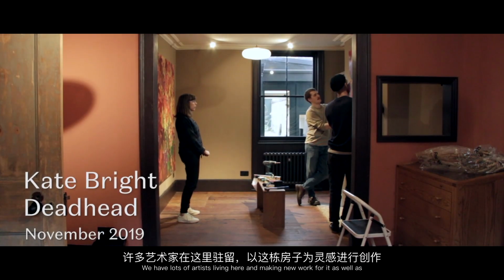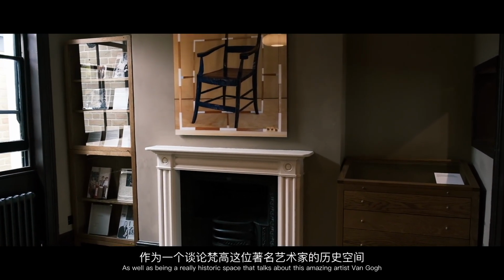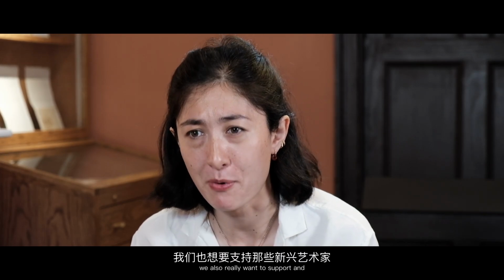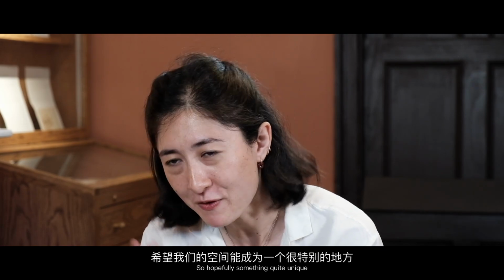So we have lots of artists living here, making new work for it, as well as putting on exhibitions here. So as well as being a really historic space that talks about this amazing artist Van Gogh, we also really want to support and allow new art to be made and seen by lots of different people. So hopefully, something quite unique.